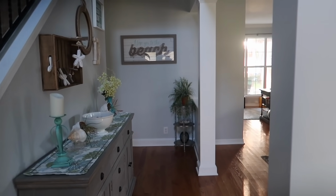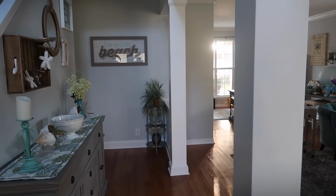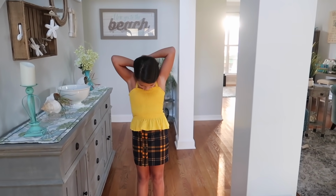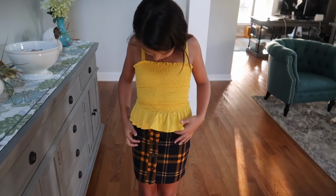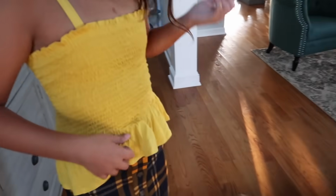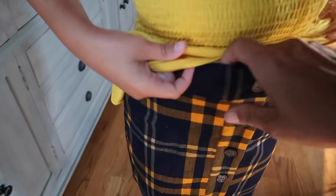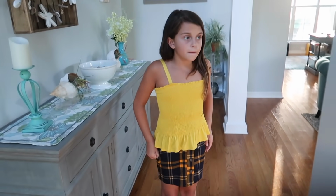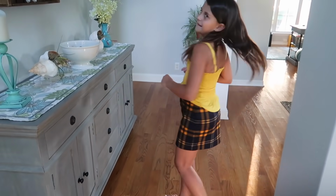First up on Ellie is her yellow outfit. So she's got her plaid skirt with her yellow shirt. Turn around. I think it's cute. It's got buttons down the front, but she keeps twisting the skirt. All right, so that is her first outfit.